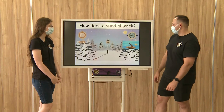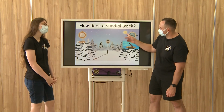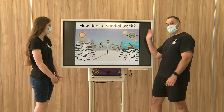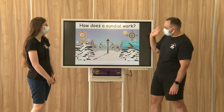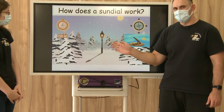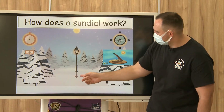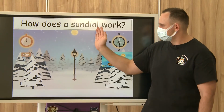So this is how the sun works. As you can see here, the sun is there, and there's a shadow on the street lamp that goes this way. As this is east, as the sun moves over, the shadow will change. There, it just changed. And every hour you can see what time it is just by looking at the street lamp. Here it's the smallest, so it will be noon, that's 12 o'clock. And then it will move across.